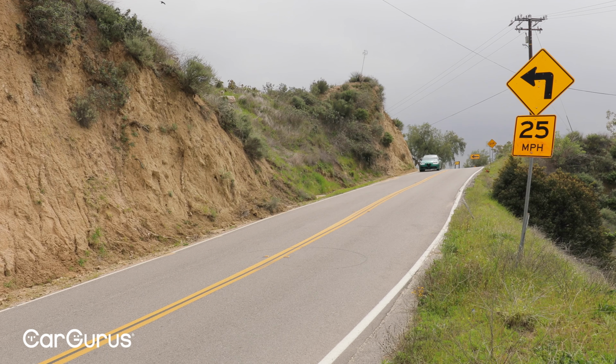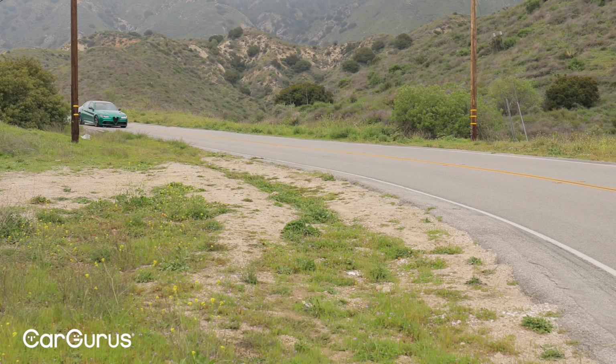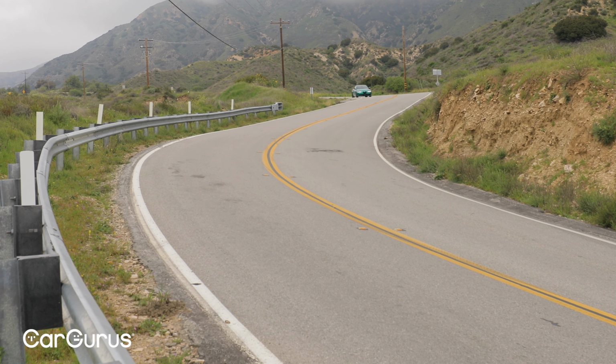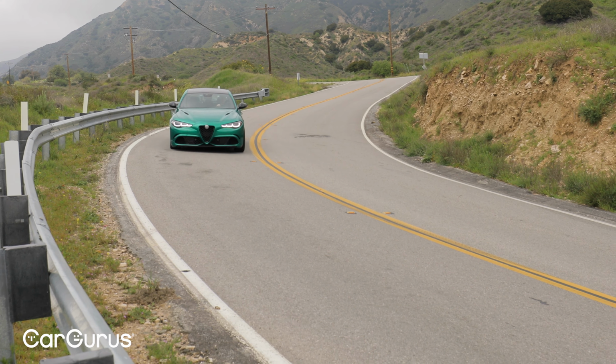I also want to call out this transmission. This is a phenomenal transmission. It's an 8-speed automatic, but it behaves very much like a dual clutch. It's very responsive. The shifts are very quick, and the timing of them when you leave it in complete automatic mode are really well timed.